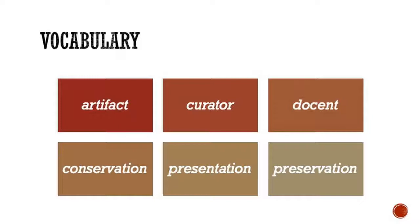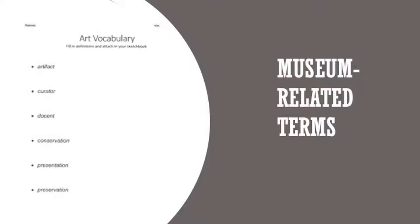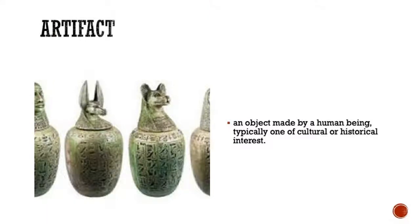And with any lesson, there's new vocabulary words to learn, and you may know some of these already, but we are going to talk about artifacts, curators, docents, conservation, presentation, and preservation. These are all museum-related terms, and on the vocabulary sheets that you have, I'd like you to write out the definitions of these in your own words. So first of all, we're going to talk about artifacts. Artifacts are objects made by a human being, typically one of cultural or historical interest. So artifacts can be ancient or they can be modern, but they're handmade.